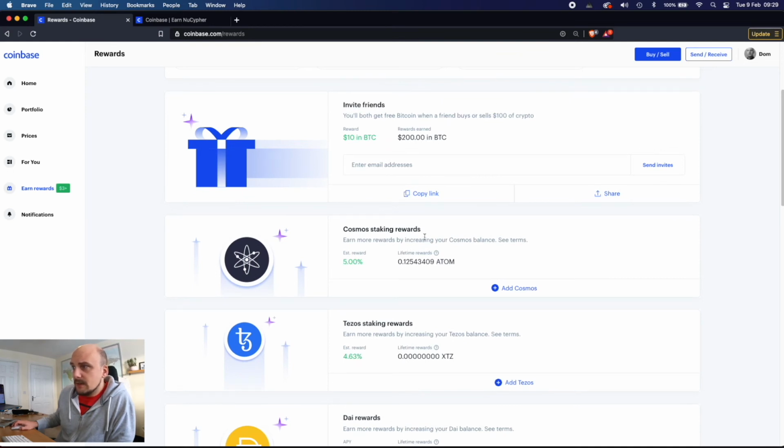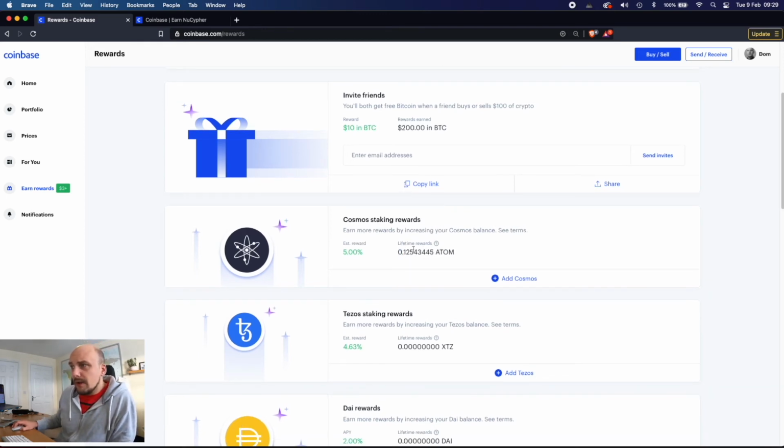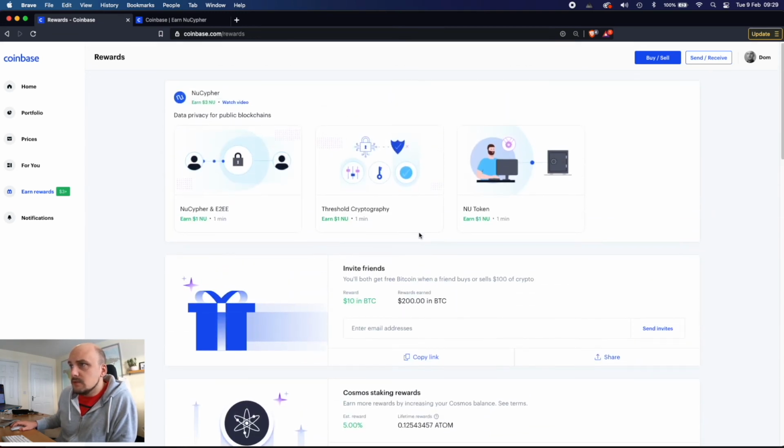And as you can see, my rewards are increasing. I only started this about a month ago. Almost got 0.1 of a coin. But 5% over a year isn't too bad.